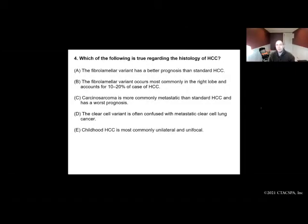Which of the following is true regarding the histology of HCC? The fibrolamellar variant has a better prognosis than standard HCC. Fibrolamellar variant occurs most commonly in the right lobe. It accounts for 10 to 20% of cases. Carcinosarcoma is more commonly metastatic than standard HCC and has a worse prognosis. Clear cell variant is confused with blah, blah, blah. Childhood HCC is most commonly unilateral. Okay, lots of A's. That is true.